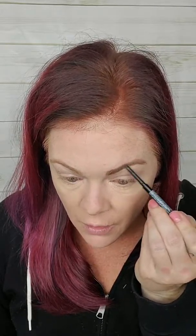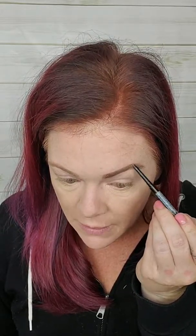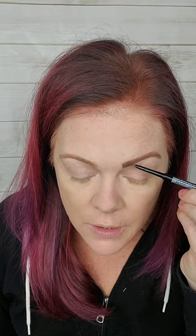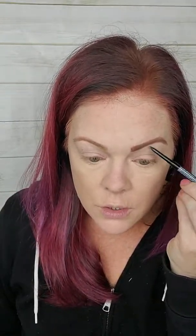So you guys, this brow pencil is absolutely amazing. It goes on, you can do little tiny hair strokes. If you want two different shades, like two different shade brow pencils, you can do your darker and then your darker tail, you know what I mean? You can do all of that stuff with these brow pencils. They're so easy to use. I use it for two different things.